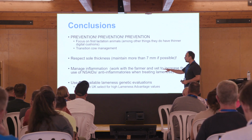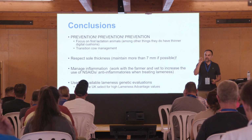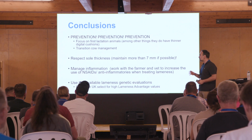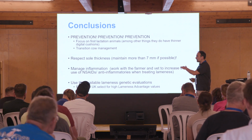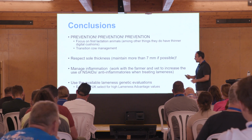And don't ignore genetic evaluations. In Spain, I think there is pretty good lameness data feeding into the genetic evaluations. In the UK, we can select for the lameness advantage. Other countries have their own, and I think it adds a lot to the whole management of these lesions.